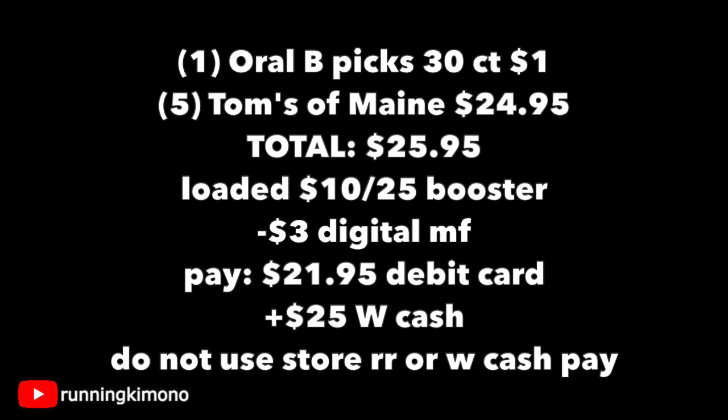Remember not to use any Walgreens cash or store register rewards with this offer, as you don't want things to get messed up. But what a solid deal, especially if you love the aluminum-free Tom's of Maine deodorant.